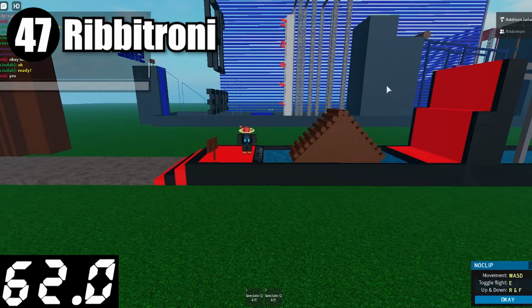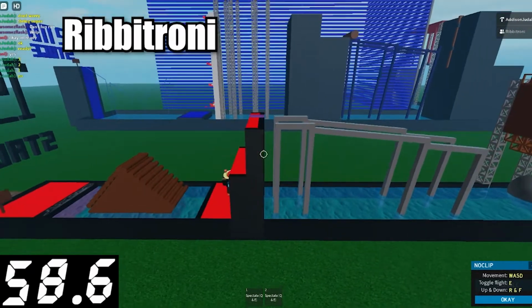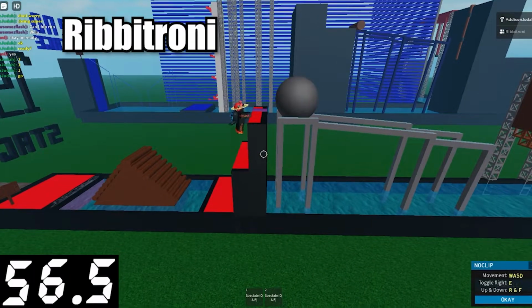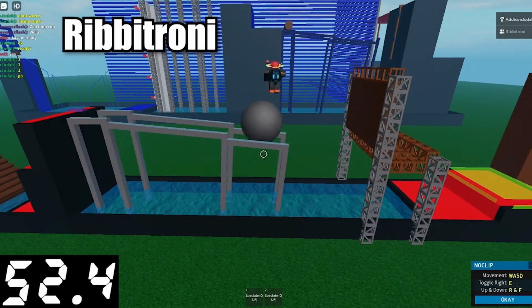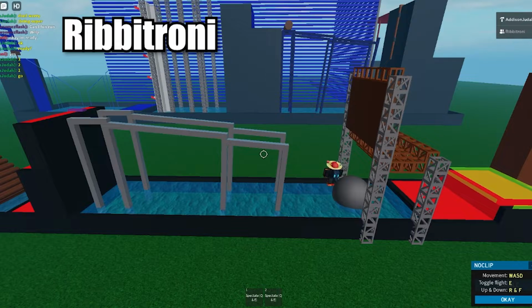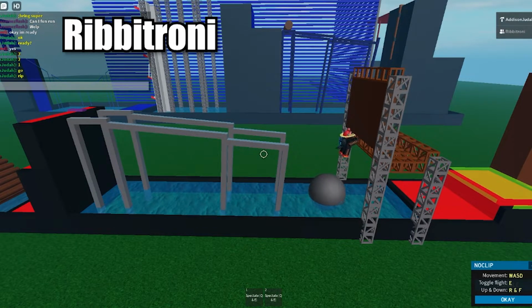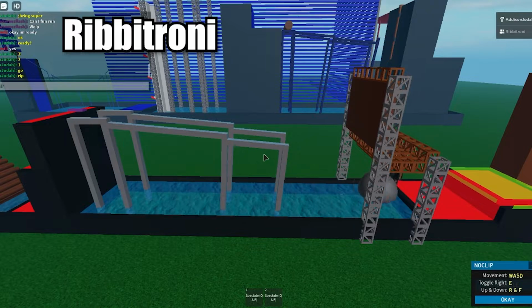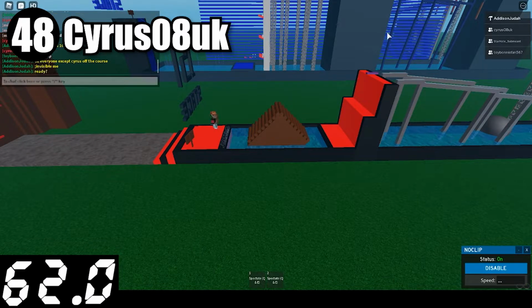Alright, number 47 is Ravitial. We've only got 4 people left to run the course. Can any of them clear? Let's find out as he attacks the course, and he's moving through the Conveyor Hill very nicely. Now, onto the rolling boulder. He's hanging on. And he's missed it. He's off. I really thought he'd do better than that, but he's just mistimed his jump off and he is out.